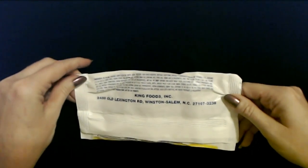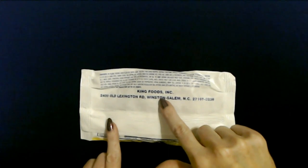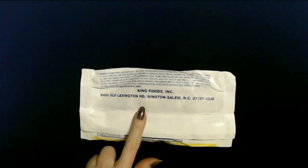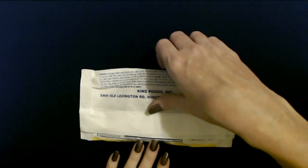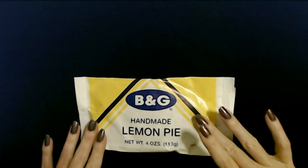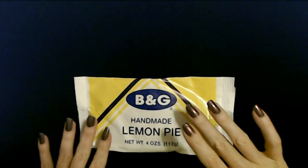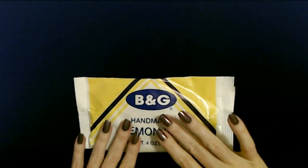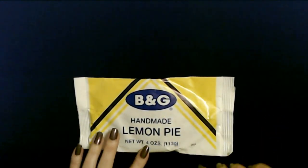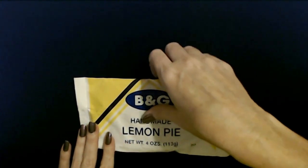We're going to turn it over, and here we can see right away that it's made by King Foods in Winston-Salem, North Carolina also. Okay. So I'd be curious to know if you live in other parts of the United States or anywhere else, do you have these B&G pies where you are? And it looks like this one is also 4 ounces.